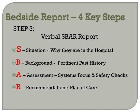Step 3, the bedside report. The bedside report will use the SBAR format, beginning with the patient's situation, a brief description of why they are in the hospital, then the background or patient's pertinent history. The assessment information is shared. The nurses review the flow sheet, focusing on important results based on the type of patient. For example, a surgical patient review would include ambulation, 24-hour urine output, and tube drainage, and focus on abnormal findings such as vital signs, skin problems, or lab results.